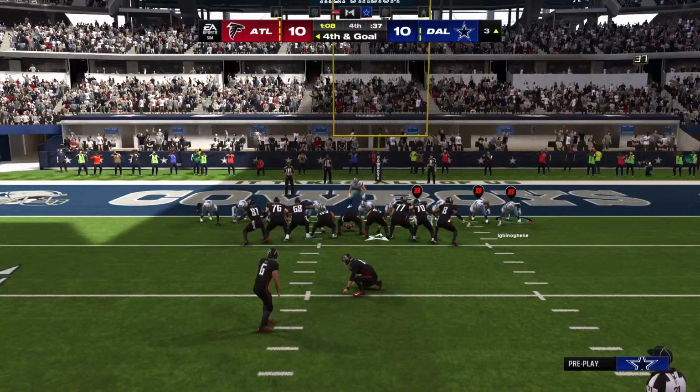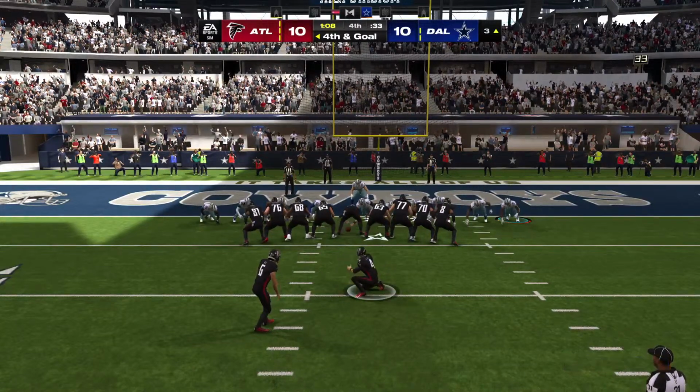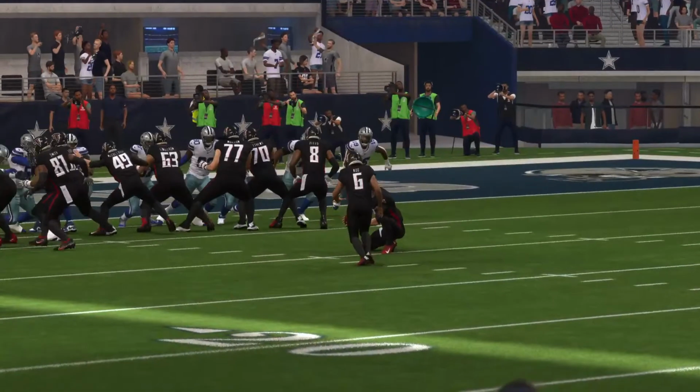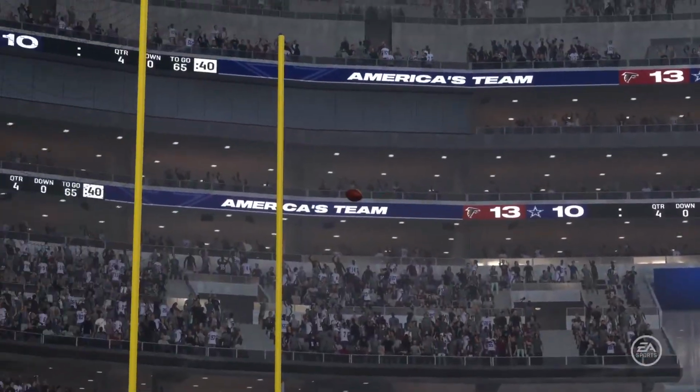Certainly some pressure here on Younghoe Koo. This for the lead in the final stages. Koo knocks this one through the post. And with a little over a minute to play, they have taken the lead.